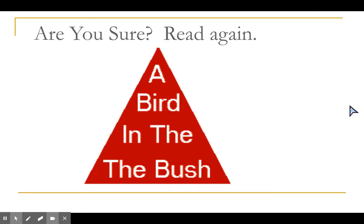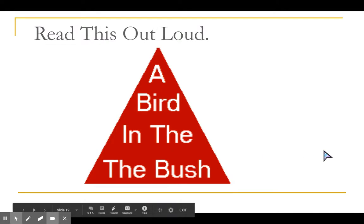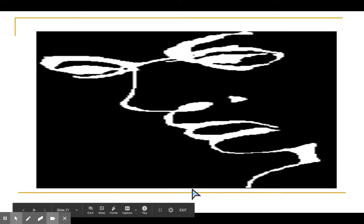A bird in the bush. Two the's. And in case you think I didn't see, it's the same one. It's just that your brain takes that second "the" away. Okay, and is this a liar or a woman?